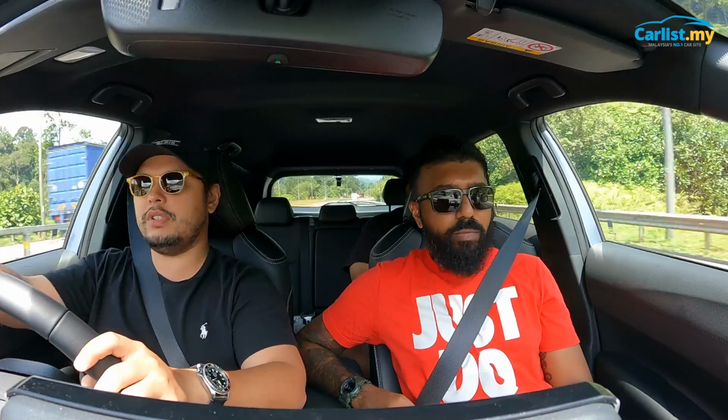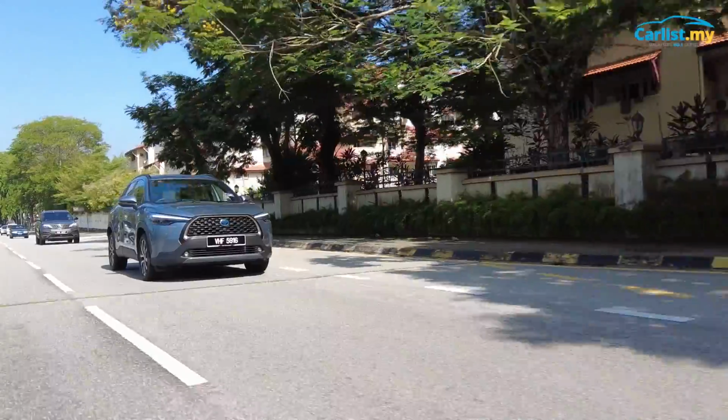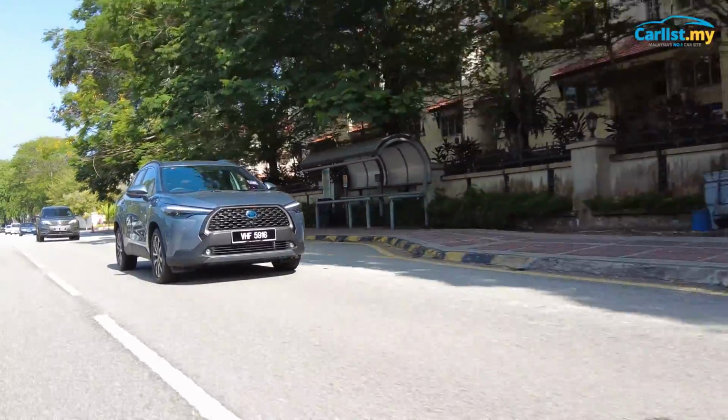It's really, really comfortable. Perfect for families. Absolutely, yes. Over the period of time, we've been going through some bad roads and smooth roads, and to be honest, it just feels the same. Whatever road it goes on, it just soaks it up. That's one of the greatest features of this car. Good.